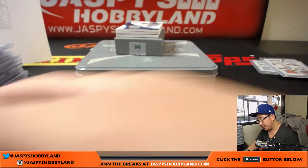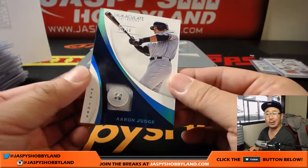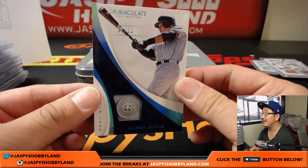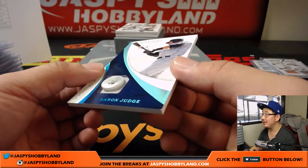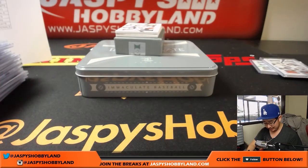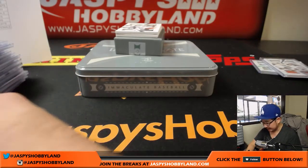And the button is out of 10. And it's Aaron Judge. Wow. 9 out of 10. Aaron Judge's button. Right on the button for Lee Cheeseman with that. That is nice. What a case.